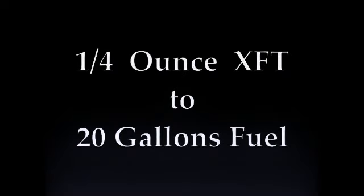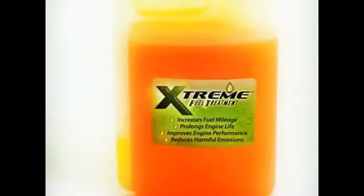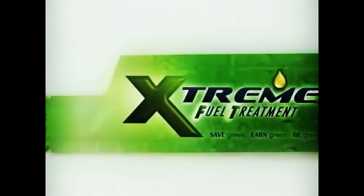With Xtreme Fuel Treatment, you only need 1/4 ounce to treat up to 20 gallons of fuel. In order to get these same benefits with store-bought fuel additives, you would need to buy much larger quantities of many different products, spending almost 20 times more money. And XFT comes in many convenient sizes, like this easy-to-use self-measuring bottle, or this convenient single-dose packet.